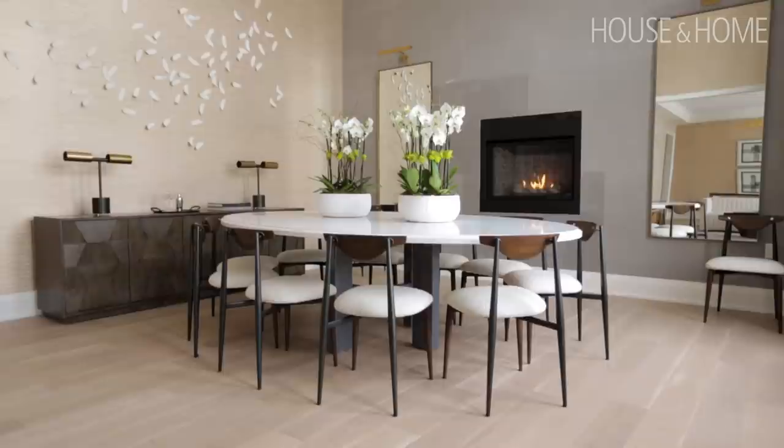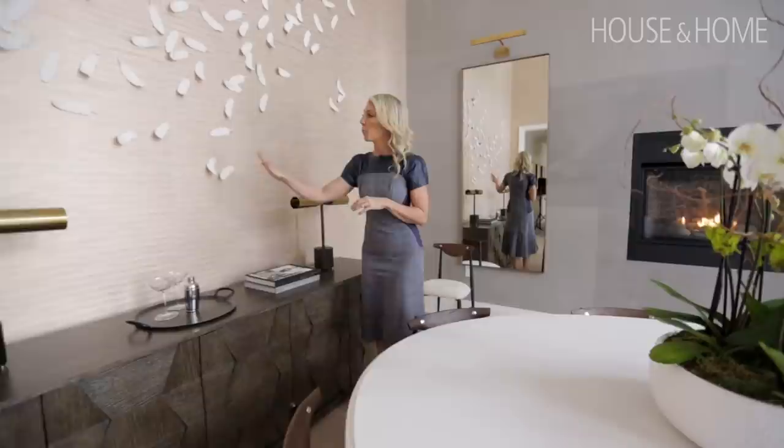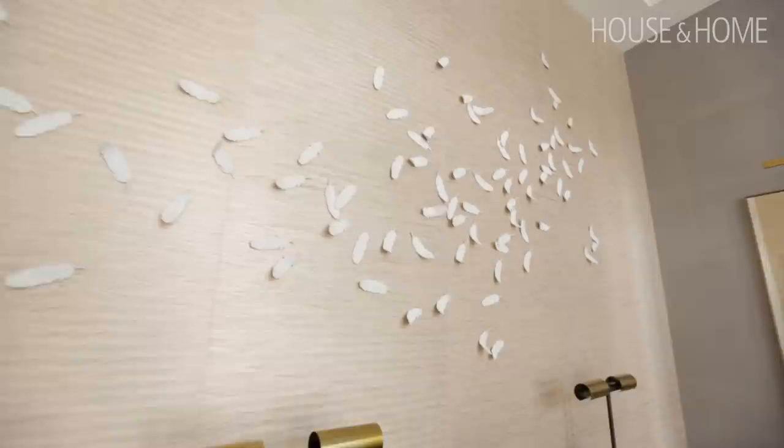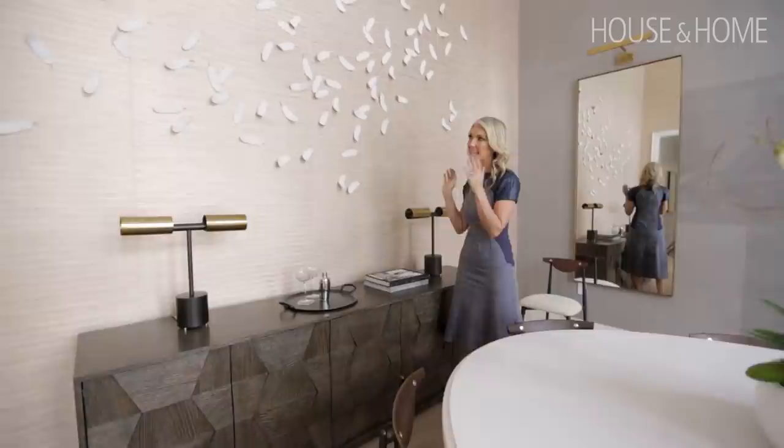There's also a special little interest that I have here on this wall, and this is an artist's work. This is an artist called Anthony Valin that has created this specifically for this Grand Prix show home. He handcrafts these beautiful feathers and has created this organic movement with his feathers on the wall. He toured the home before it was even done, and he actually said, "This is the wall that I want to create on," and I love that.